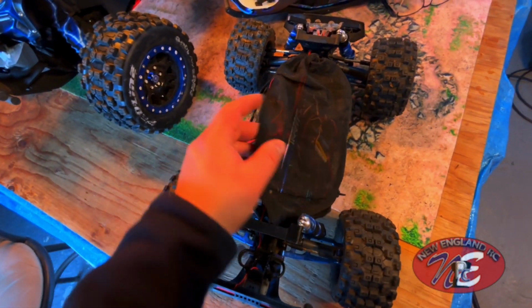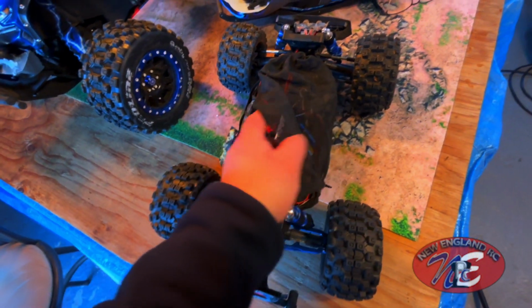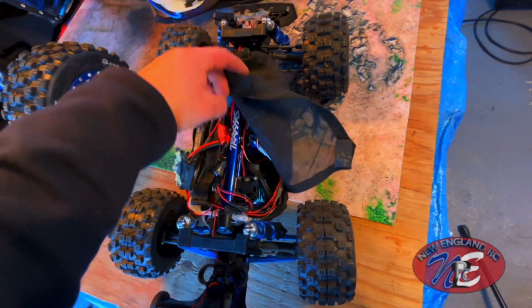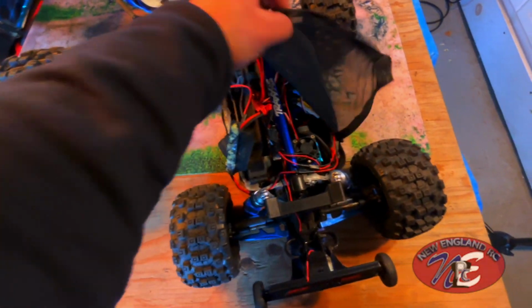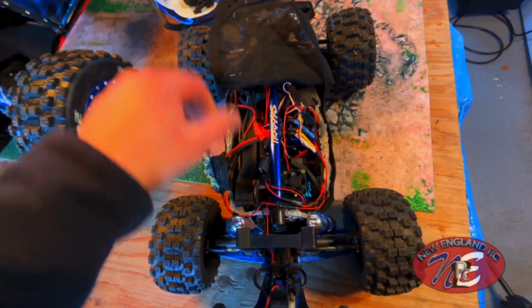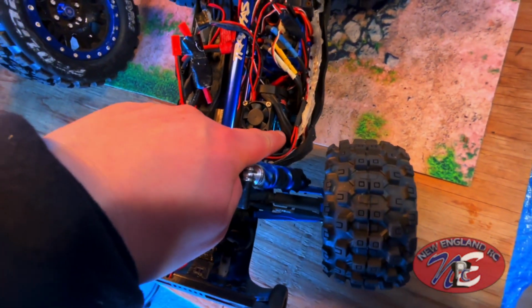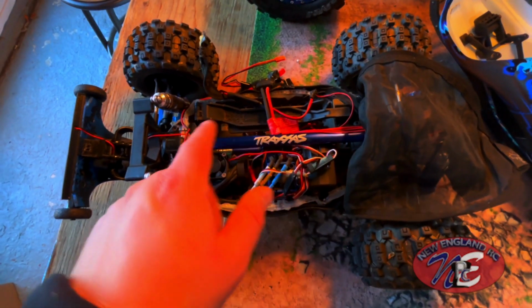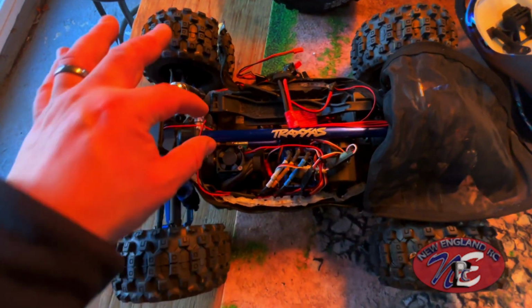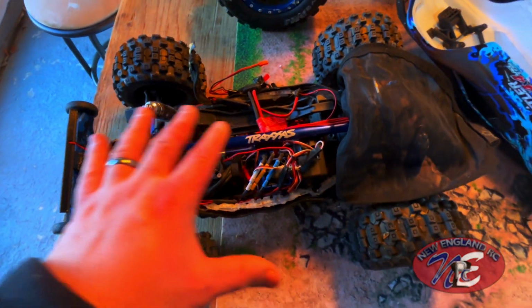Right here you can buy these on Amazon. This is one of the dust covers that protects your electronics inside, keeps everything nicely wrapped up, especially useful when you do a lot of extra lighting that I do, so that you don't have all your wires going all over the place. I have an extra fan that goes on here to keep the motor cooler. I also upgraded the center bracing that you can see here. It's a thicker piece. It's got the word Traxxas on it, more heavy duty, holds everything together better.